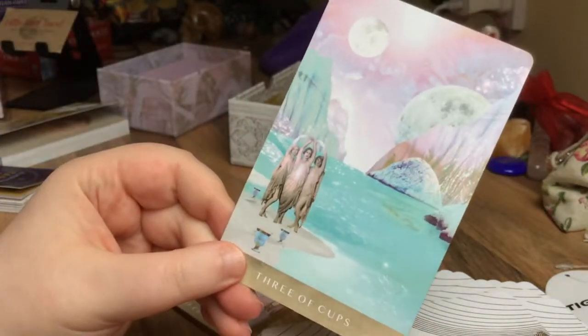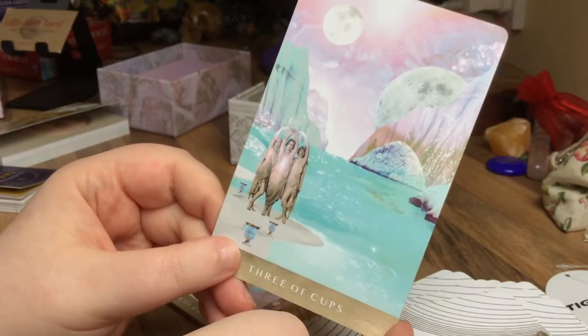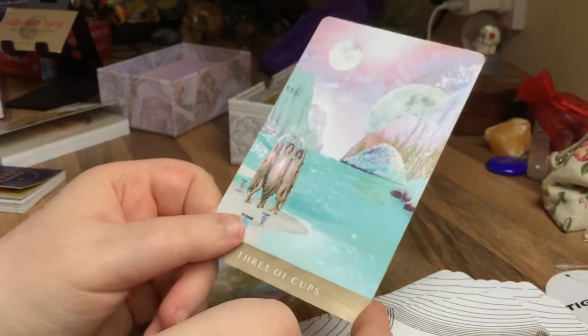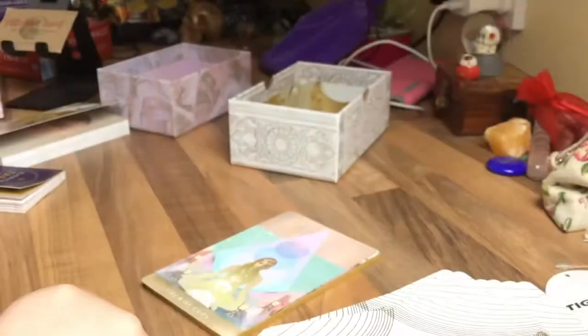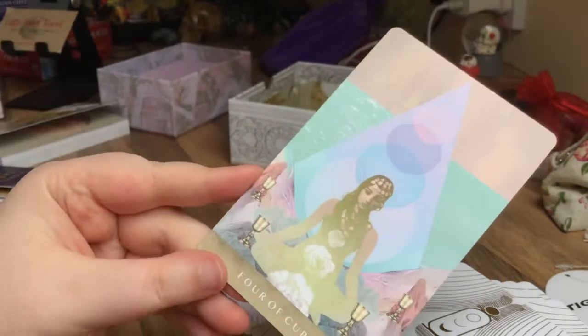Three of Cups. Hey, party time. Wait a minute. Yeah, no. Friendship, all that stuff. Sisters, having a fun time on the beach. Sisterhood and all that stuff. Four of Cups.